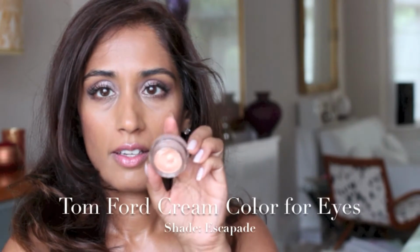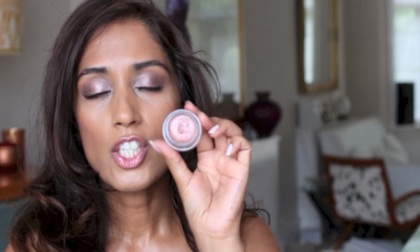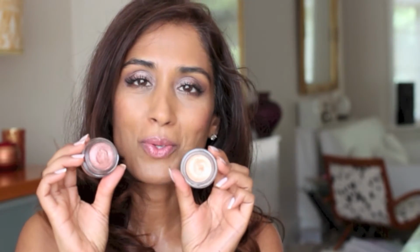I also bought a couple of the cream colour eyeshadows. I bought both of the limited edition ones for the summer. Escapade, which I was wearing in the last video, which is a beigey golden kind of colour, and Pink Haze, which is the one I'm wearing today and you'll see me later on putting on, which is a beautiful seashell pink. It's really lovely. It glistens, but it's not glittery. It's got a beautiful sheen to it. Both of these can be used to be really just a sheer wash of colour over the lids, or you can build them up for something a little bit more dramatic.